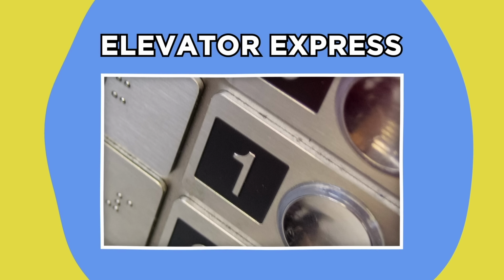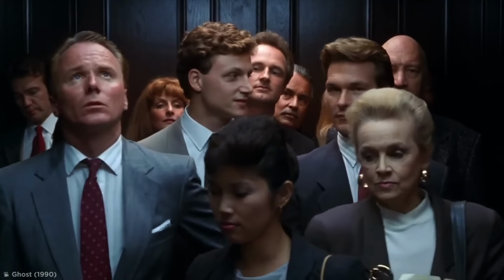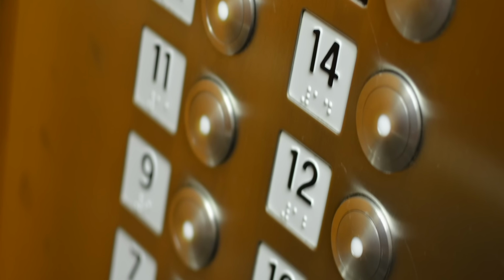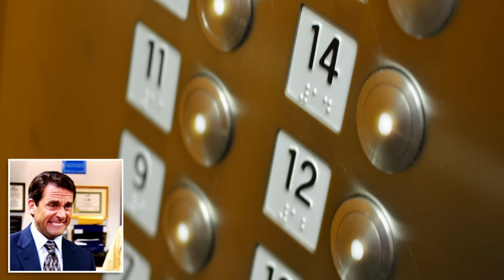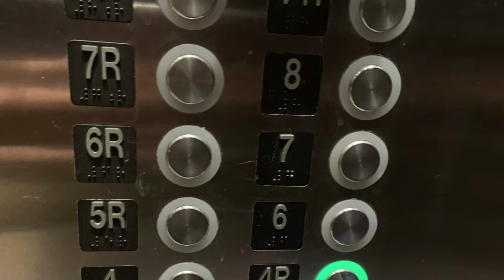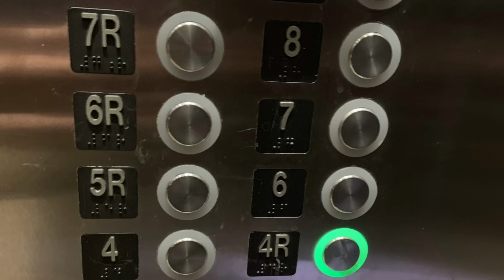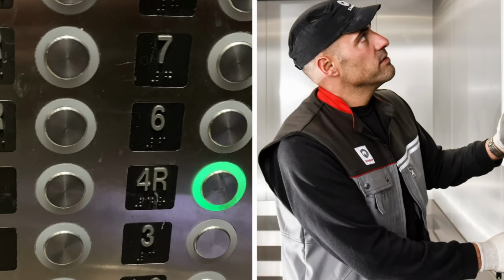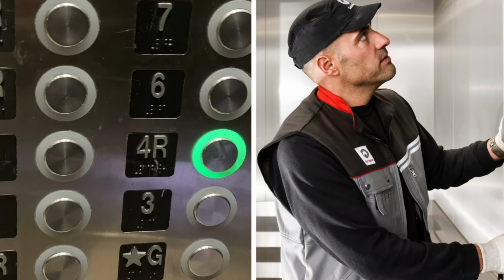Elevator Express. Nobody likes being stuck in an elevator full of people. It's even worse when you realize the buttons for pretty much every floor before yours have been pressed. However, most elevators have a secret button combination, usually used by emergency workers, that will skip all the other selected floors and go directly to yours.